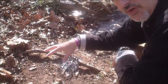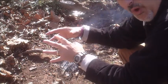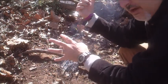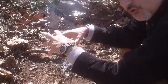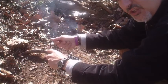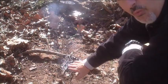I'm in a downed tree area. There's a bunch of vines that I guess added too much weight to this tree, or the bank of the stream behind me here fell out. The tree fell over and all the vines are dry and they're off the ground. And I can just snap them off and keep adding them to my fire. You can see they're almost entirely consumed here. It's just all white ash now.